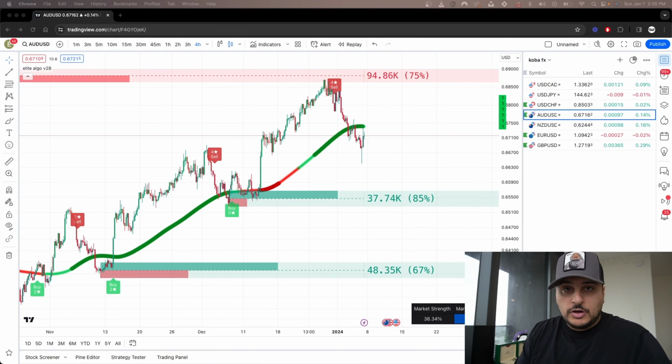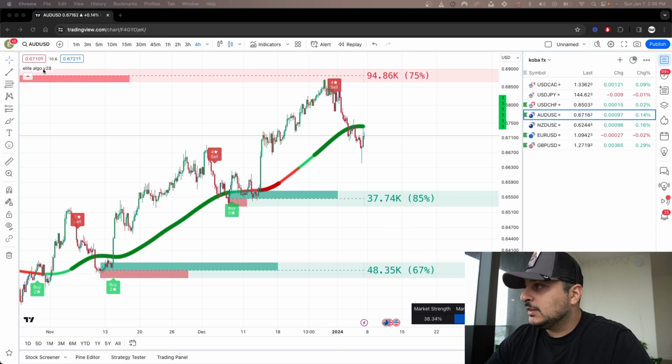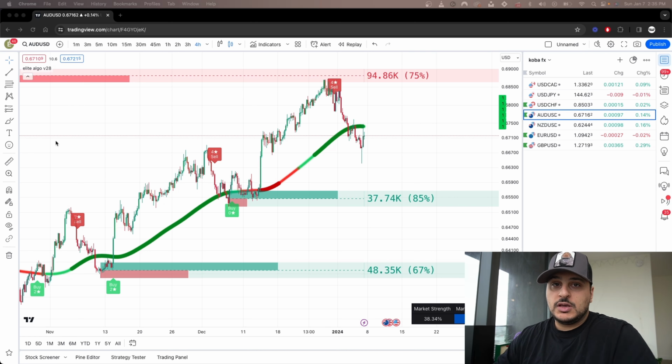All right, guys, so we are on our computers right now, and we're going to go ahead and talk about the strategy and what indicators we're going to be using for this strategy. The same strategy has helped me get a very high win rate in the markets. So the indicator we're going to use is called Elite Algo version 28. I'm going to show you guys at the end of the video exactly how you can get it because it's not available on the public library. But don't worry about it. Just watch the video for now until the end. And at the end, I'm going to show you guys exactly how you can put it on your charts yourselves.